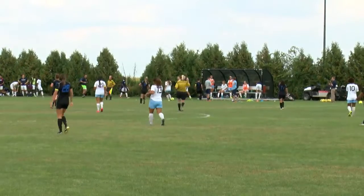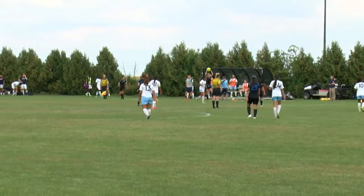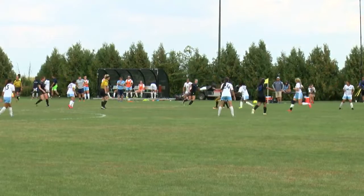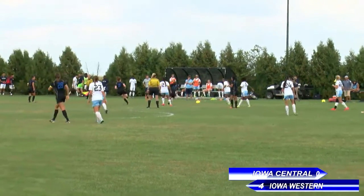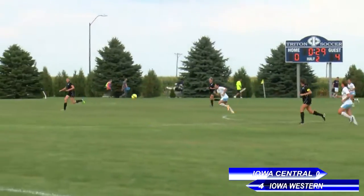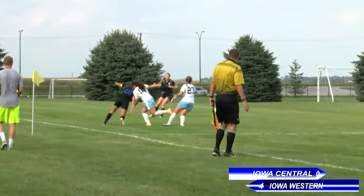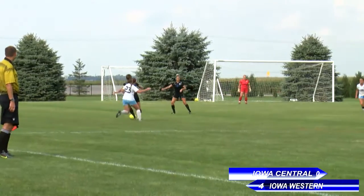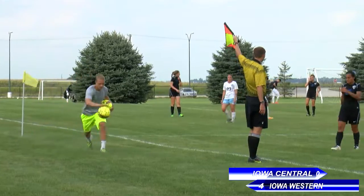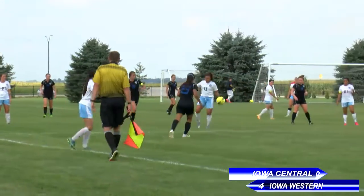Now down the right wing, it'll go out of bounds. Each team now just getting their last few touches in. Header there, won by Iowa Western. 30 seconds left. Chipped up and over. One back by the captain there. Amelia Fulmer had herself a heck of a day through the midfield. 14 seconds left. 10, so as this winds down.